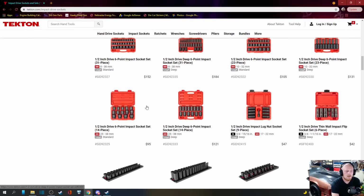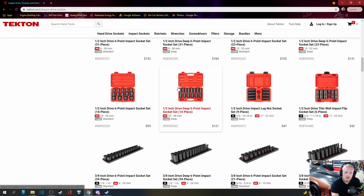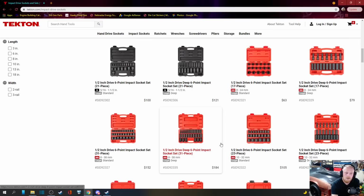And now when you get into those size sets, you're looking at $121. What happened there? You missed the ball. Like, you can't just go and double the price on that. That is a big jump. Now, don't get me wrong, very good quality sockets. And don't get me wrong, they also have way bigger sets now.